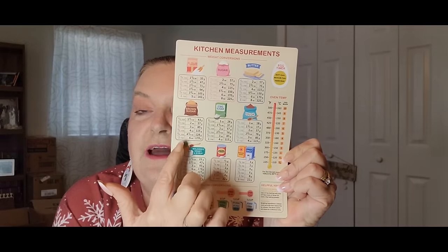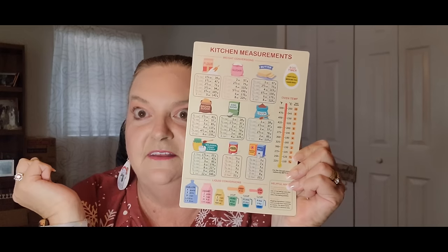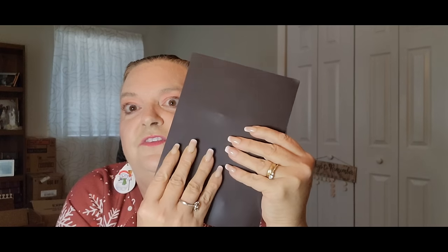So it takes you through the ounces, the cups, and the grams of all the basic cooking things. You know, it'd be a good idea for me to get one because I don't know grams. I wasn't brought up in the metric system. I guess I'm showing my age, but I wasn't brought up in the metric system. Look at that. And like I said, it's a magnet. She can just stick it on the side of the refrigerator.